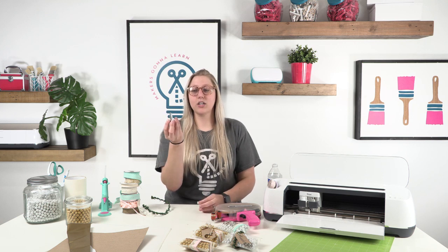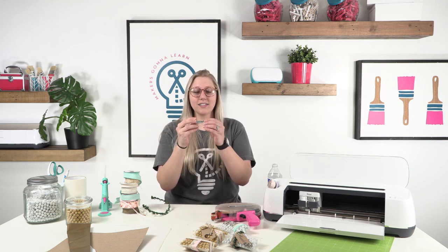This is what your double and single scoring wheel has. Just about all of the new tips and blades, if not all of them, work with this quick swap housing. So we do love that. The blade is only like $15, which is great. We're going to be using that today along with our fine point blade. We have a standard grip mat. Really any mat is fine.